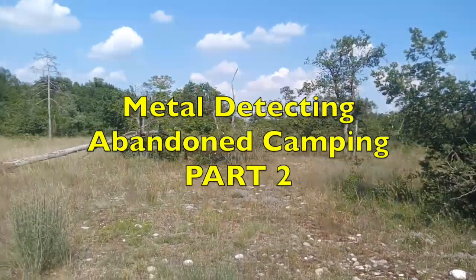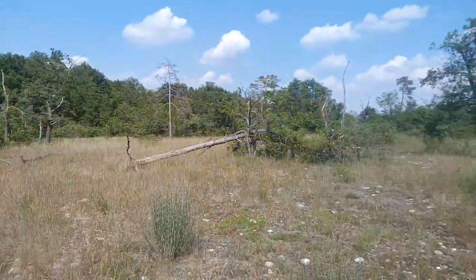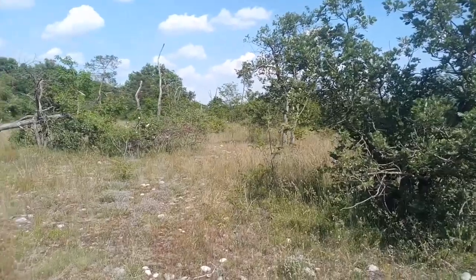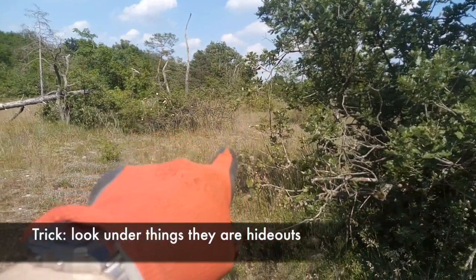Another area of this beautiful place. You can see all this flat zone. You can see a barrel over there. Can you spot the barrel?